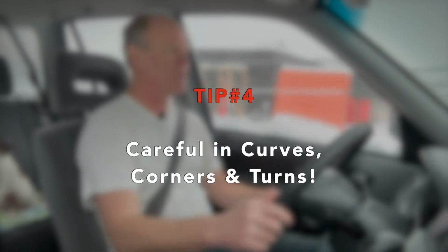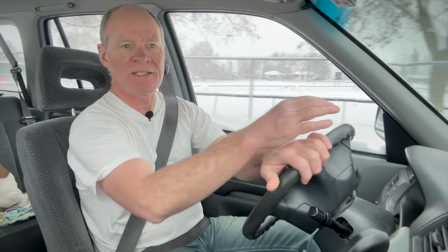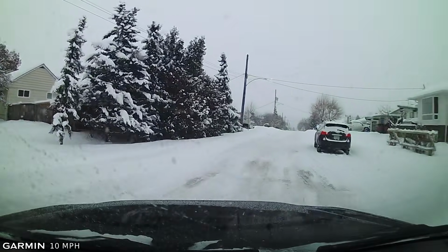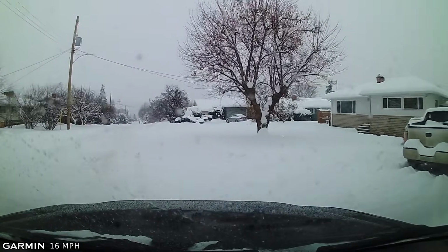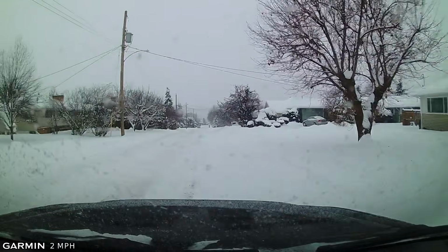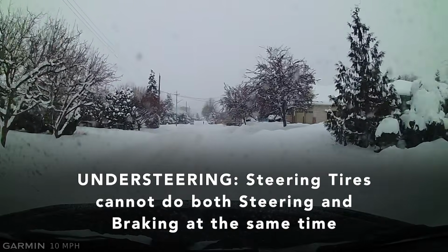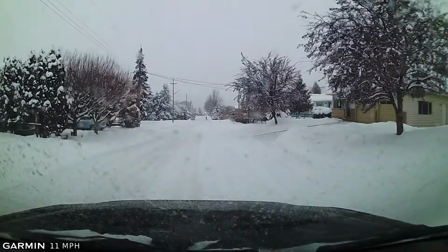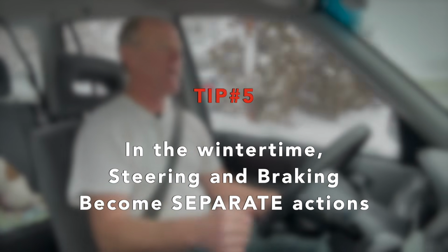Now, when are you going to get into trouble in the winter time? You're going to get into trouble on curves, corners, and turns. Going around a corner, you can see here that as soon as I go around the corner, it slides. And also, if I speed up here and I try to brake and I try to turn, it pretty much just goes straight. And the reason that it pretty much just goes straight is called understeering. The steer tires cannot do both steering and braking at the same time. So those in the winter time have to become separate actions.